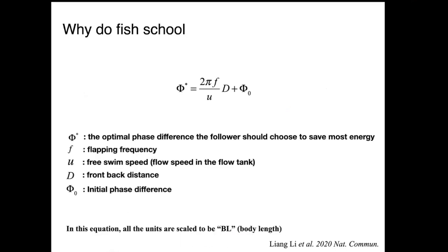And the rule is very simple. We don't need to know the detailed or exact vortex information to calculate the optimal phase difference for the follower to save maximum energy. You just need to measure the kinematics information and also the spatial information. And then you can estimate the optimal phase difference for the follower to save maximum energy.